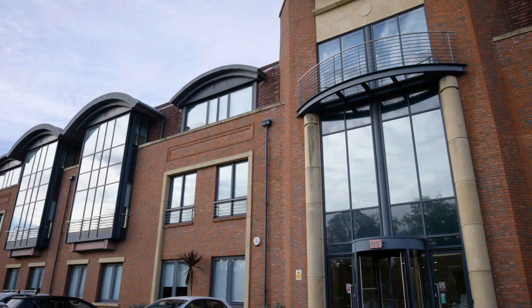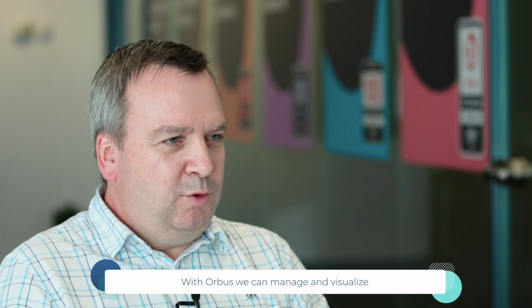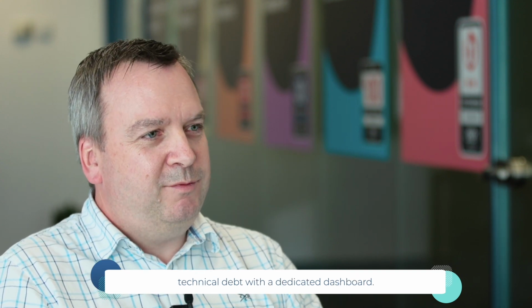Another key challenge for us internally was to be able to manage our technical debt. So we had some stories in the Azure DevOps environment against our applications, but there was no visibility as to the technical debt within the group, or any way of demonstrating that we were actually tackling that technical debt. So with some support from Orbus, we've got a dedicated technical debt dashboard within the platform.